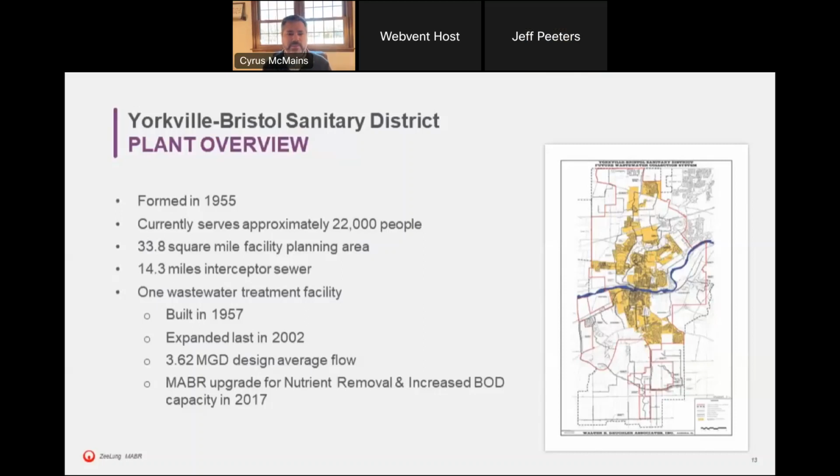We've got about 15 miles of interceptor, and our treatment facility was first built in 1957. The last major expansion before the MABR system was in 2002, which brought us to single stage nitrification. We have a daily average flow of about 3.5 million gallons of wastewater a day. And then, of course, in 2017, we upgraded our facility to the MABR system for nutrient removal and to increase our BOD capacity in tank.